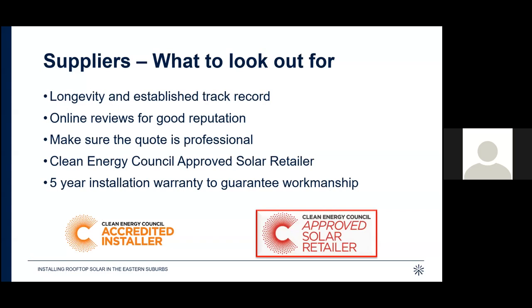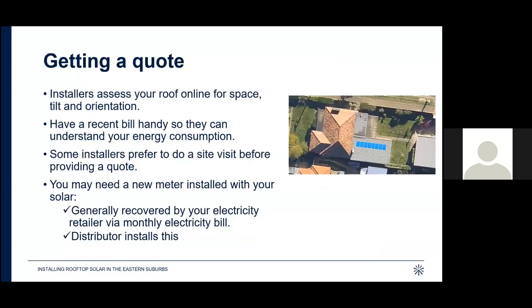We would suggest you want a 5-year installation warranty, a guarantee on the workmanship. Getting a quote, initially what's going to happen is they're going to just talk to you over the phone. They're going to ask you about your electricity bills.